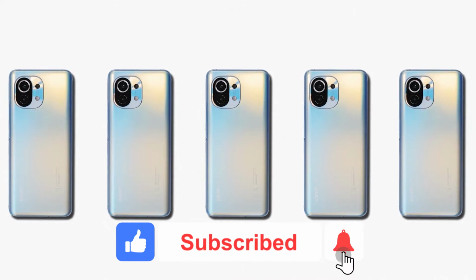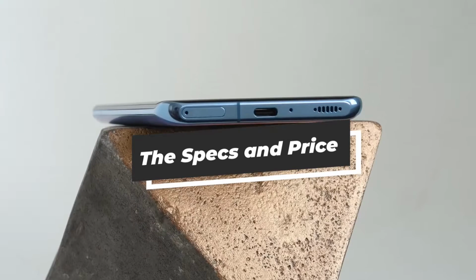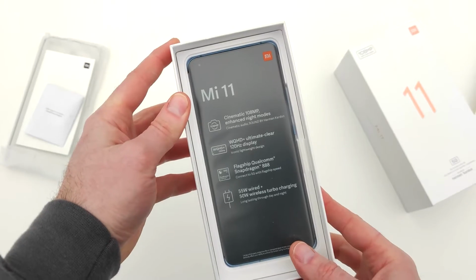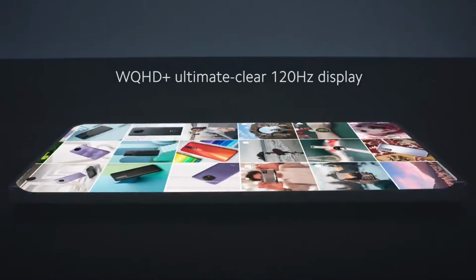Alright, let's get started. The specs and price. The Xiaomi advertises itself as comparable to flagship phones like the Samsung Galaxy S21 and the Apple iPhone 12. But does it really hold up to those? On surface inspection, it sure seems to. To kick things off, let's talk about the display.